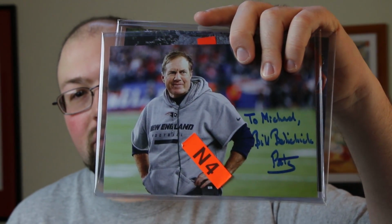I've submitted cards where friends have gotten them in person and they got denied because of a sloppy signature, so who knows? Maybe Bill Belichick had a bad day and his signature looks a little different here. Maybe it was ghost signed. I don't know for sure. Maybe it's just the way the marker looks. I'll have to study it a little more, but that's definitely disappointing.